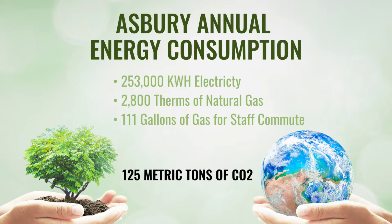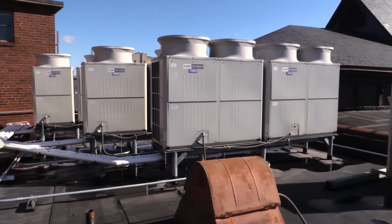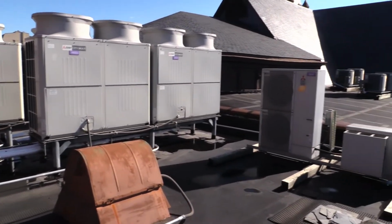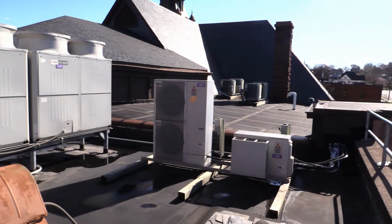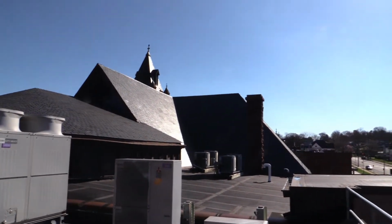Annually, Asbury consumes 253,000 kilowatt hours of electricity, 2,800 therms of natural gas, and 111 gallons of gasoline approximately for staff commutes. That results in Asbury producing a total of 125 metric tons of CO2 annually. This is largely because of the energy consumed by our 50,000 square foot building.